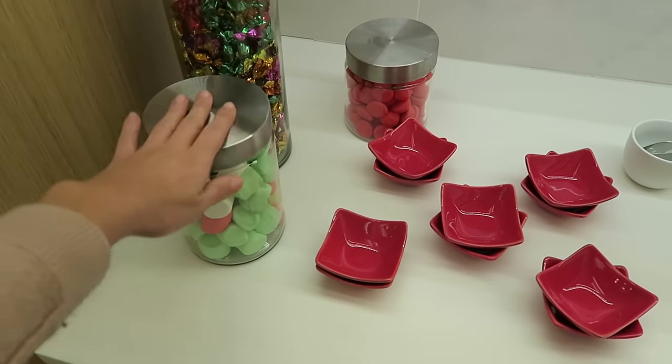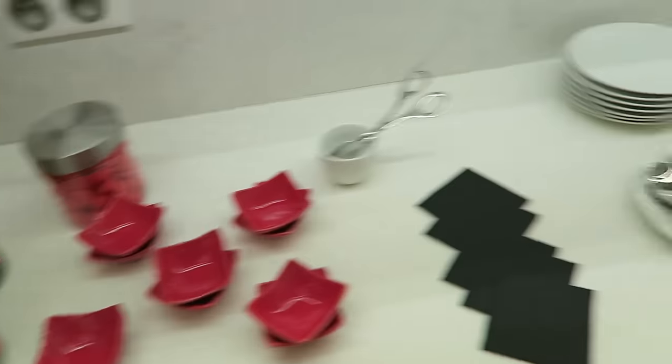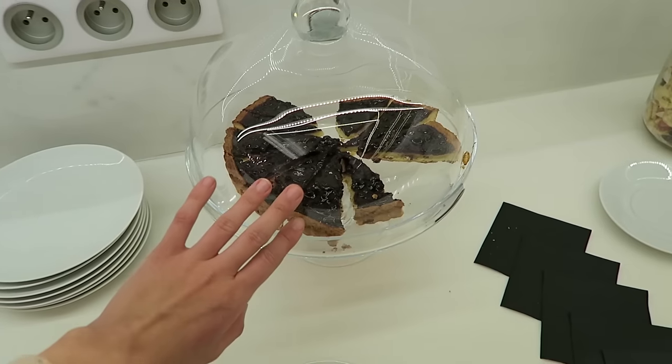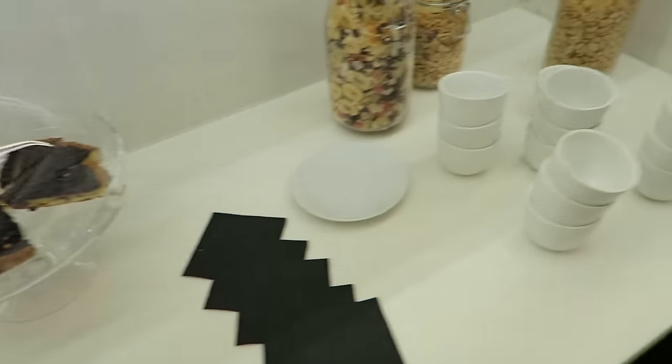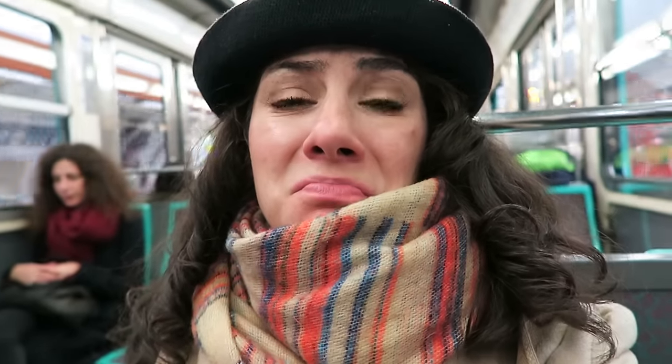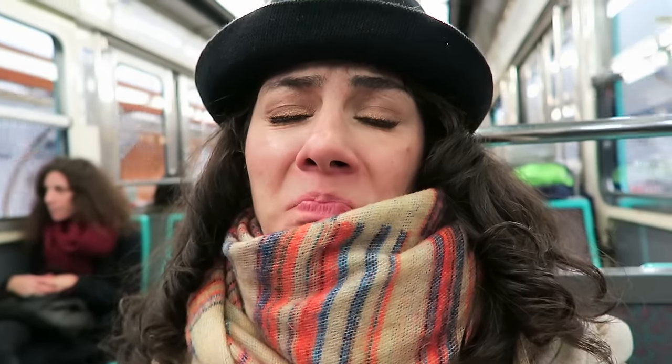What? I just discovered these jars of sweets. And over here, you have like pie and like granola. What is this? Wow, it's already time. Our Flixbus is waiting for us, and we're going back to Amsterdam.